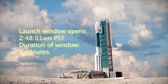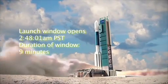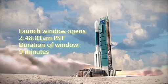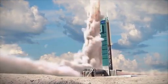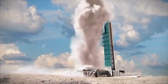What's going to be witnessed here on the ground after the count reaches zero? You see the engines ignite, the rocket lifts off very quickly. After about 2 minutes, the rocket's pretty much out of sight. It goes really quick.